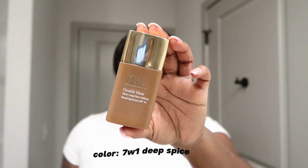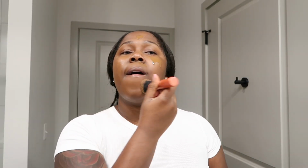So, I just recently got this Estee Lauder Double Wear Sheer Long Wear Makeup and it has SPF 19 in it. Go ahead and shake that bad boy up. Put this on my face. And then I go ahead with this Real Techniques face brush, pat that into my skin. I am a brush girl. I do not care for sponges.